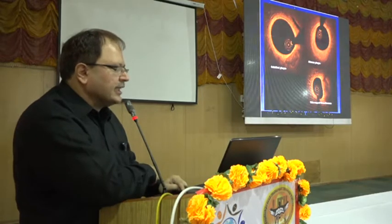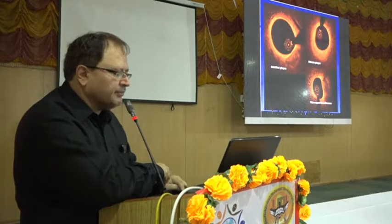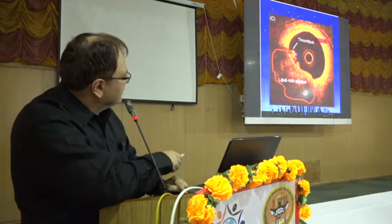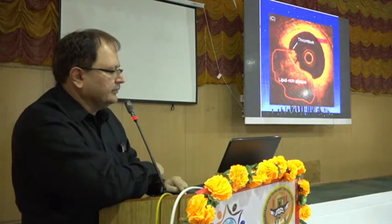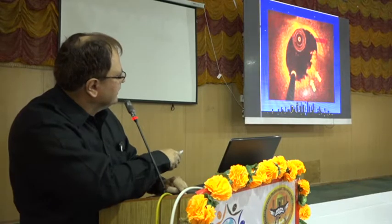You can see that there are calcified plaques. There is the fibrous plaque, and there is the thin cap fibroatheroma. You can see a lot of thrombus. Clear thrombus can be seen in the OCT. Again, a lot of thrombus in the OCT.